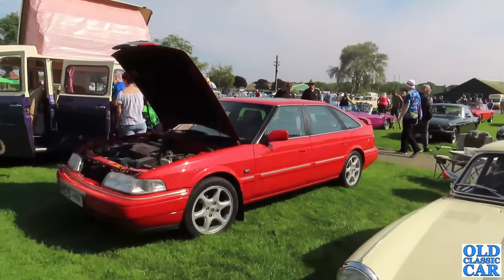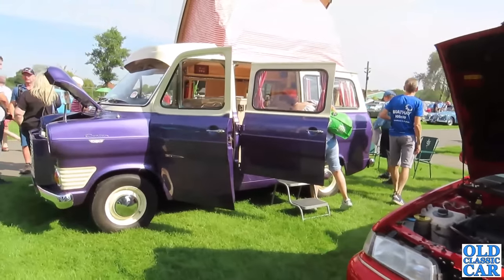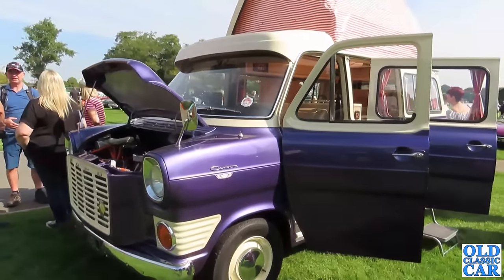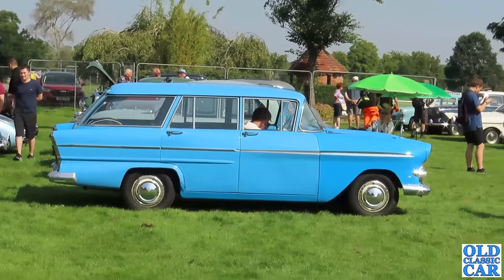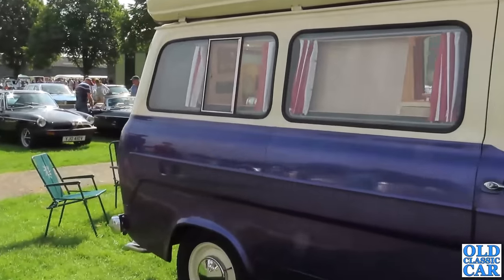We've got a Rover here, the big 800 fastback. And the Mk I Ford Transit Camper. There's a lovely F-Type Victor Estate over there. I think we'll have to have a closer look at that one in a bit. But for now, let's stick to this side of the track. And we will go over there a little bit later.